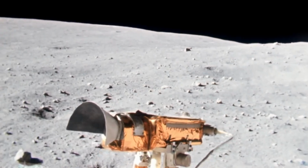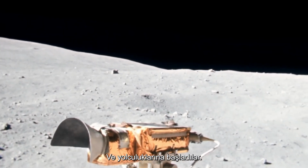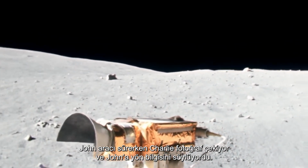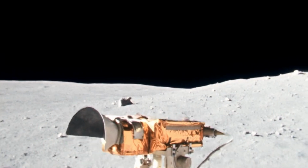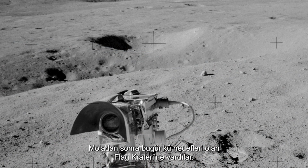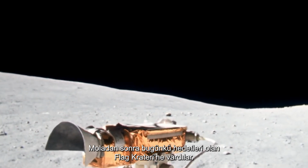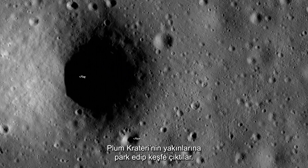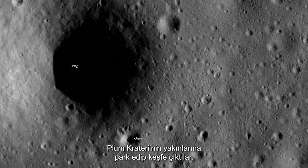After their work is done at the ALSEP site, they prepare to go far away from the lunar module. They will use the rover for visiting other craters. And they started their journey. John was driving the rover while Charlie took pictures and navigated through the map. They stopped for a rest near the halfway crater. After the quick stop, they moved on to their destination, Flag Crater. They parked their rover near Plum Crater and began exploring.